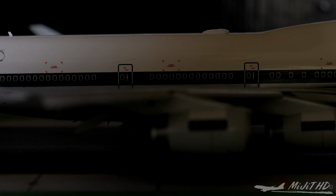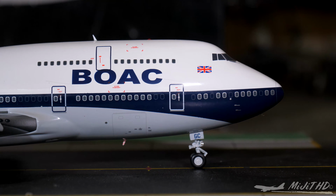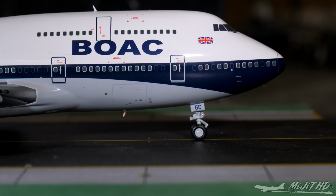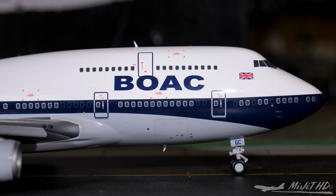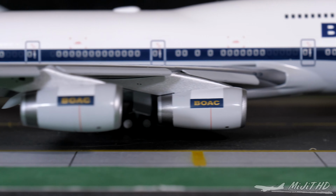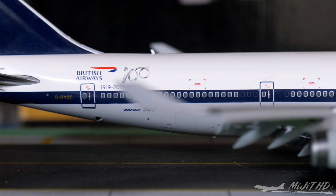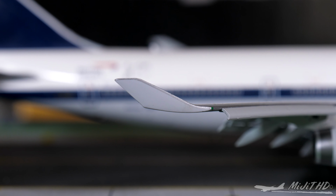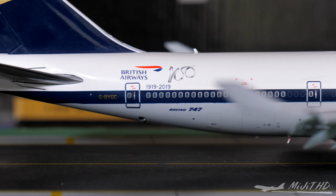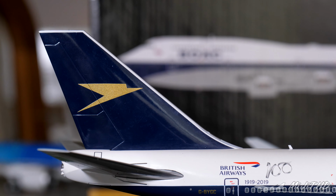Right, so now onto the cockpit windows on the starboard side. We also have the window wipers, pitot tube, static ports, the UK flag, part of the registration on the gear door, and then we have the front cargo container door, BOAC titles, the BOAC logo on the engines, the winglet, we've also got the green navigation light. Back onto the fuselage, again we have the same sort of stuff there. Rear cargo container door and the bulk bin door, registration number and BOAC logo.